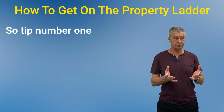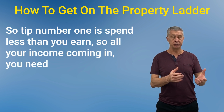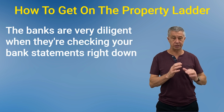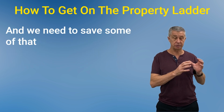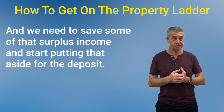So tip number 1 is spend less than you earn. With all your income coming in, you need to spend less. The banks are very diligent when they're checking your bank statements, right down to everything that we spend, and we need to save some of that surplus income and start putting that aside for the deposit.